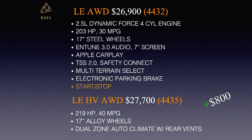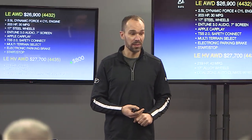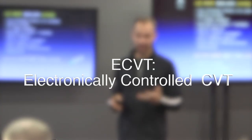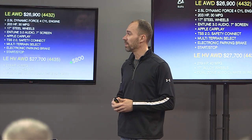LE Hybrid. So LE Hybrid, it's going to give you a lot more performance. So 219 horsepower and 40 miles per gallon combined. It's also going to give you alloy wheels as well as dual zone climate control, and that's only going to be another $800 on top of what you would pay for the LE. All right, so that looks like a lot of value to me. Alloy wheels, dual zone climate control, 10 more miles per gallon. More speed automatic transmission? Well, in the four-cylinder gas, yes. Now our hybrids, of course, are the ECT transmission. So it's essentially the same as Highlander or any of our other hybrid vehicles.